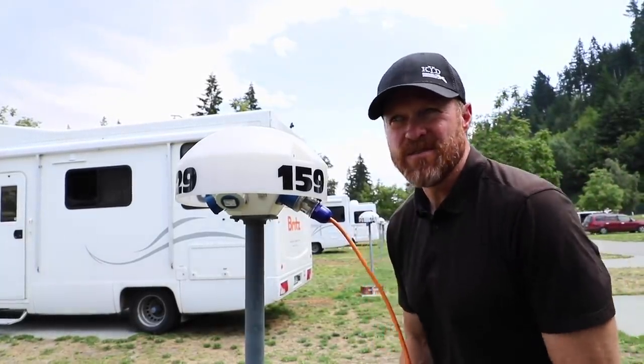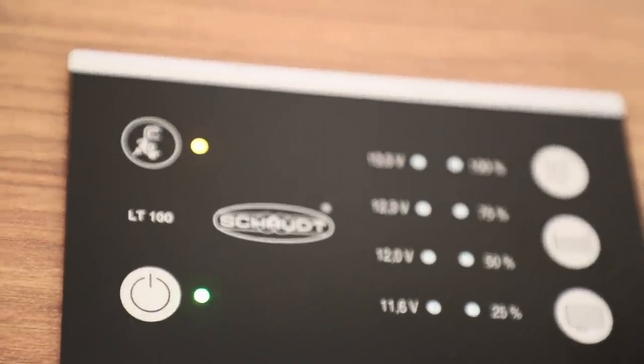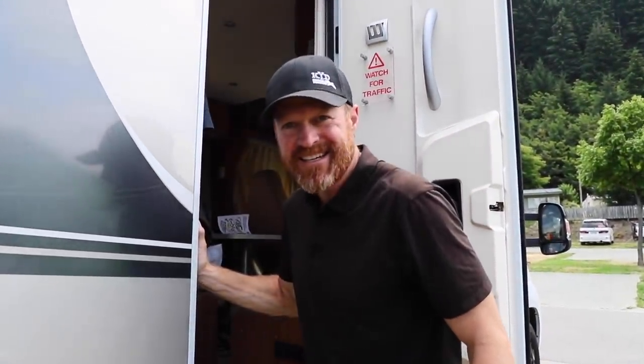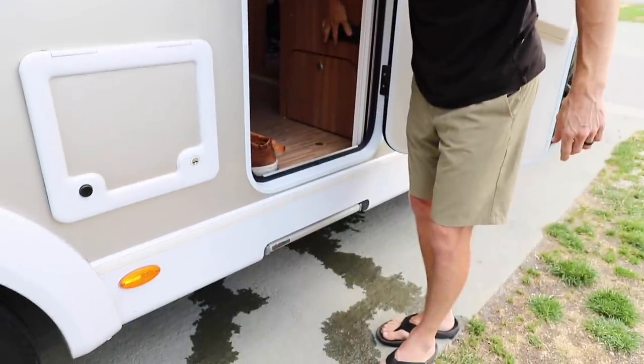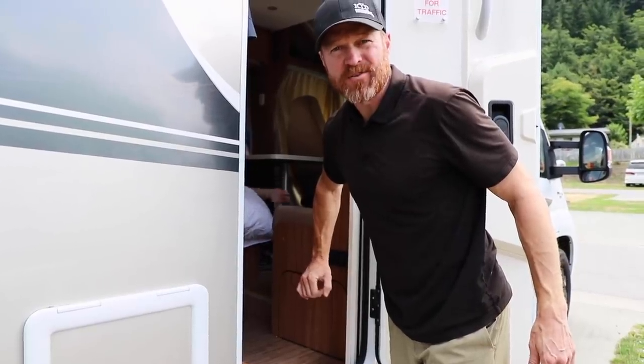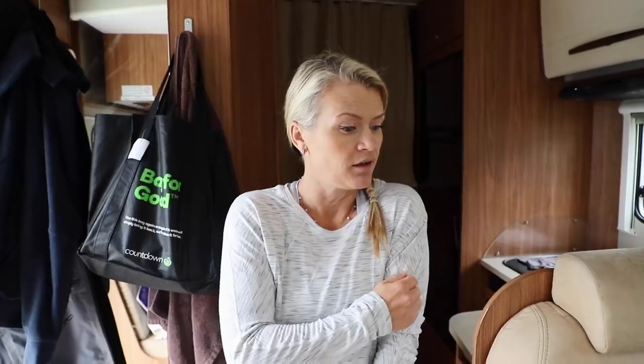Now the only other thing to do is to go inside, just make sure we have an orange light on the charger. All right, just one more step to the classy RV setup, and it's this button right here. And I'd say we're set up. That's easy. Water, electric, step. That's it. All right, Trish, kick us off.